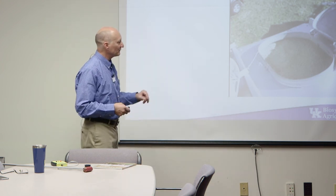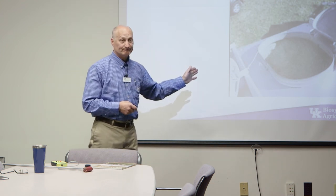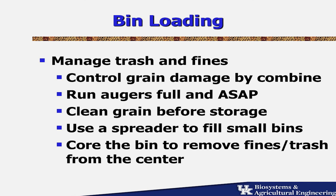But we got it done. When you're thinking about that for long-term storage especially, you're going to interfere with airflow. You're going to block airflow. You're not going to get air movement through a bin that's overfilled. That's the point on overfilling.